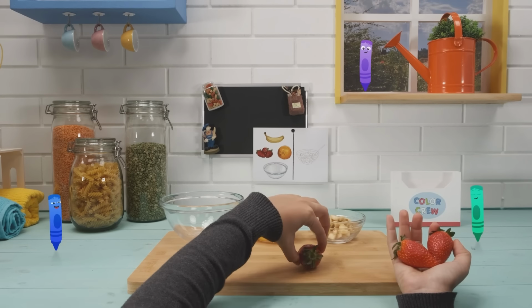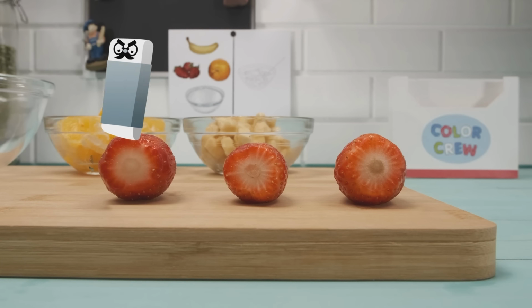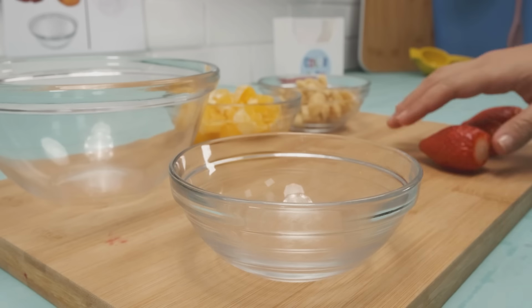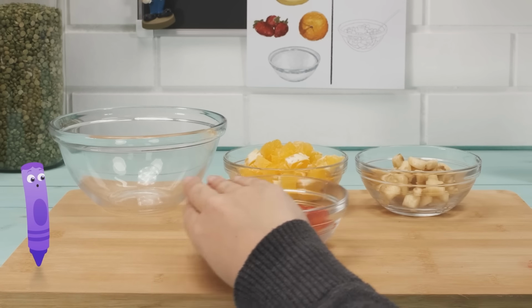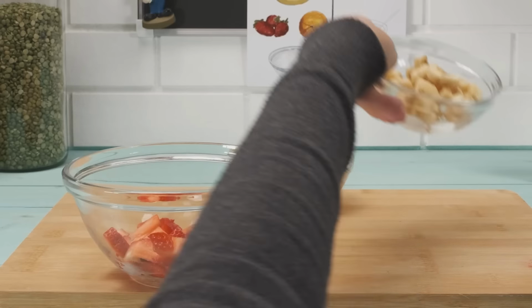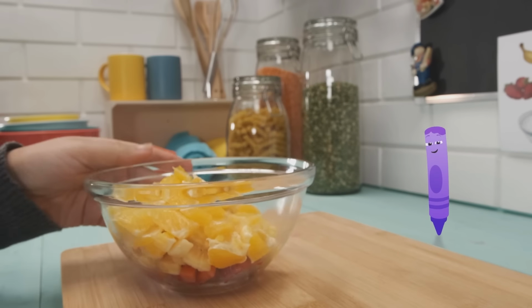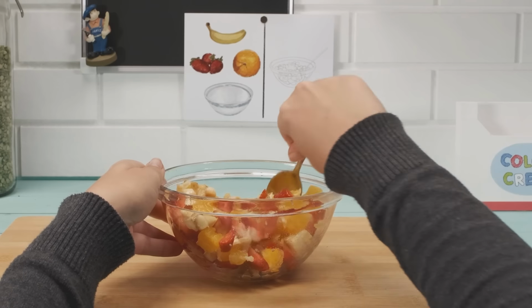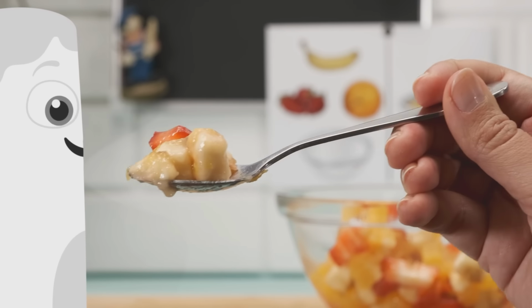But who will erase the green leaves? Mr. Eraser? You're the best, Mr. Eraser. Okay. So, strawberries, banana, and orange. Now, we mix them all together. Ta-da! Fruit salad. Come on, color crew. Isn't that good? Enjoy. Bon appetit.